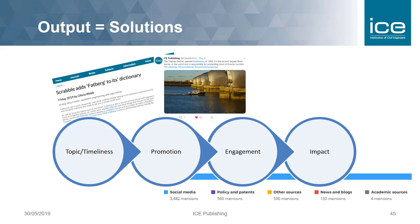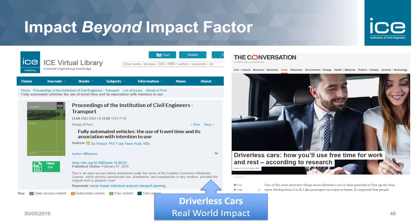I don't know if you can see, there's a blog about Scrabble and Fatberg, which was a topic that we published a lot on, but it's also become a much wider topical discussion about how to keep the water supply clean. And it's now an official word in the Scrabble dictionary. So we try to add a bit of humour into what we're doing as well. The publishing is the output, but that's the primary focus. It's looking at how we can match that content with key events and hot topics, and then you can use lots of different metrics for measuring that impact, not just impact factors, which I'm going to go into now.